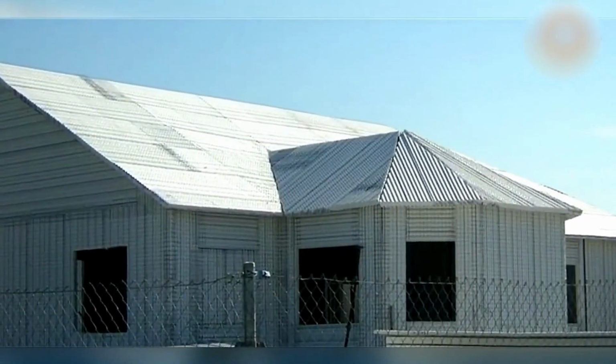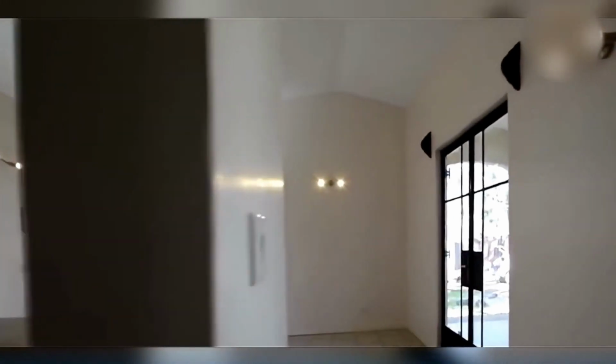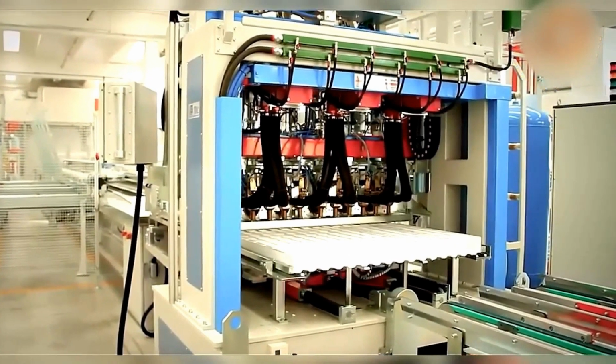Other projects use bio-based materials that can be composted after the building is demolished. In the future, every house can be dismantled and transformed into a new one without harming the environment. This isn't just a trend, it's a necessity. Cities are growing, resources are running out, and construction needs to become eco-friendly and waste-free.